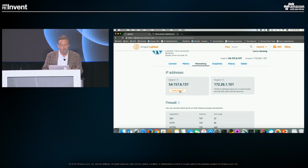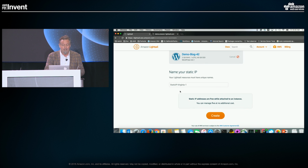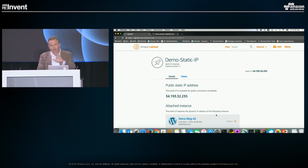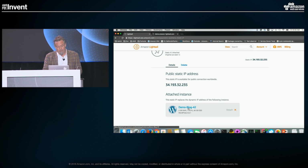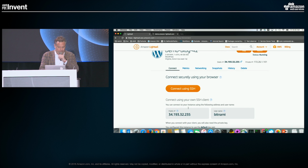Anyway, so now we're going to go back up here. We're going to create a static IP for this instance. It has a name. Let's call it demo static IP. Create that. All right, so created it. For a second, it wasn't attached, and then attached it to the instance. So now my demo blog 42 has a static IP.